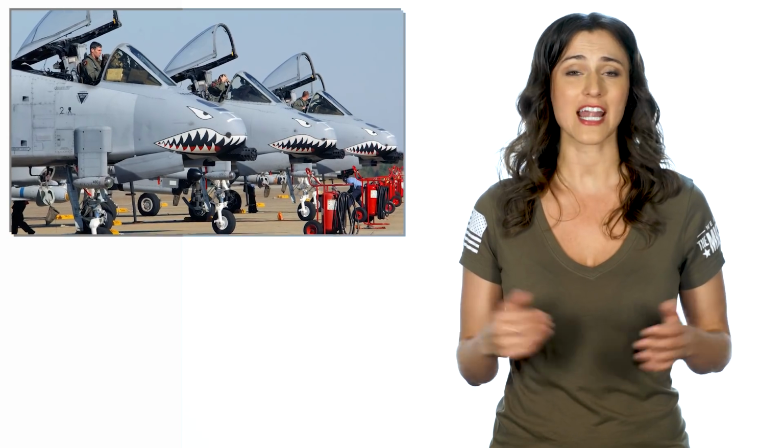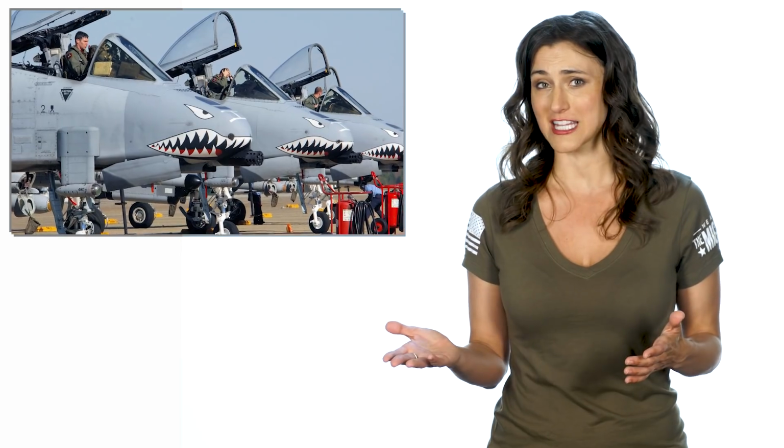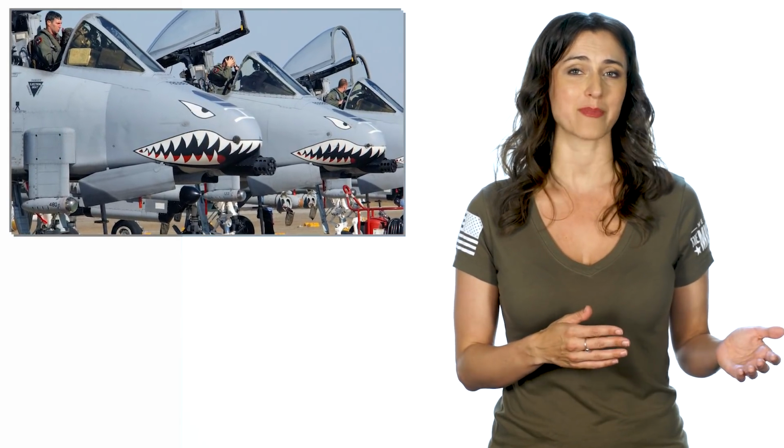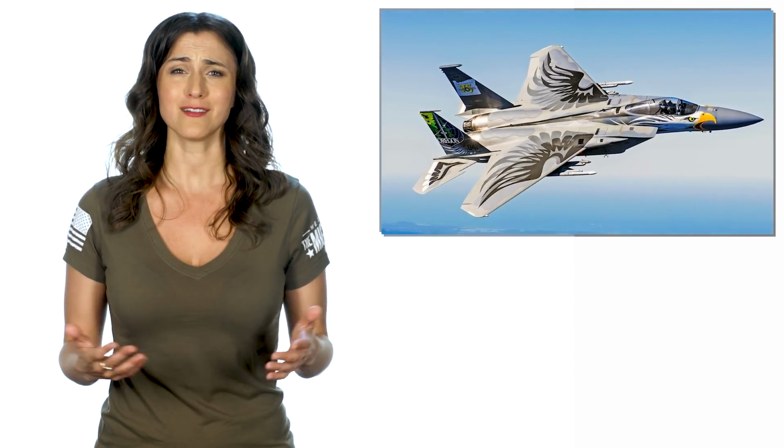There are some iconic paint schemes, like the tiger shark teeth on the 23rd Fighter Group's A-10s, but there's also a new trend popping up, colorful body art. To celebrate the Oregon Air National Guard's 75th anniversary, the 173rd Fighter Wing transformed an F-15 Eagle into, well, an eagle. The artists wanted something bold and they did it, taking 31 days to design and decorate the bird, which is currently on deployment in Finland. It's getting a lot of attention, but apparently the design is only temporary. This is another growing trend.